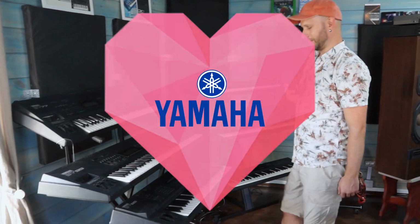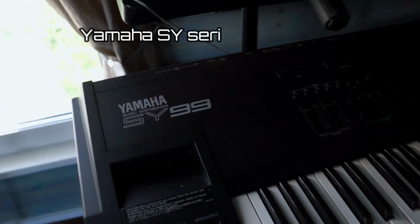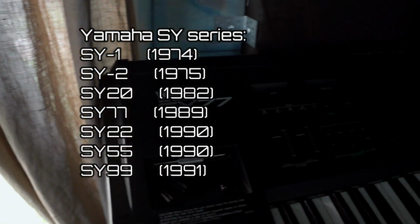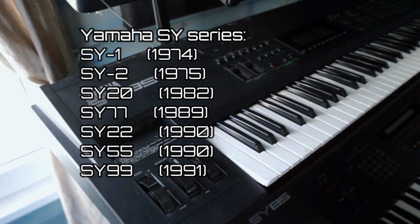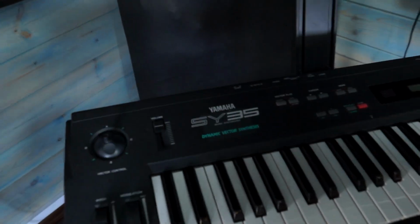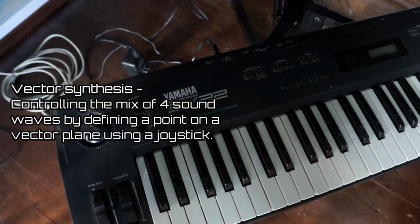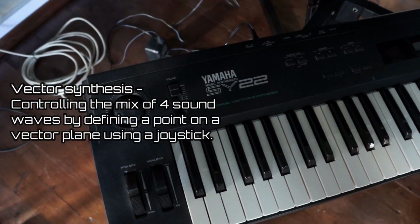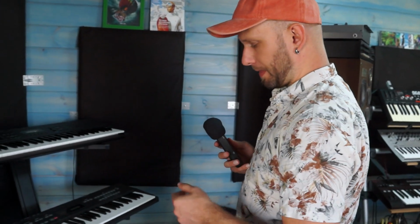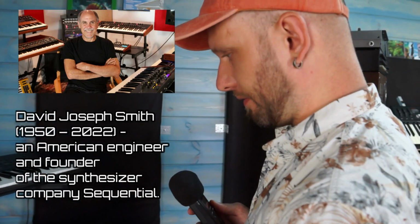So first of all, let's talk about the Yamaha SY series. Here we have 6 models from this series. In fact, there are 7 models. The first 2 models, 22 and 35, are vector synthesizers. You have 4 elements and you can move from one element to another. Both models, SY22 and 35, were developed by Dave Smith, who also was involved in the development of the original Wavestation.